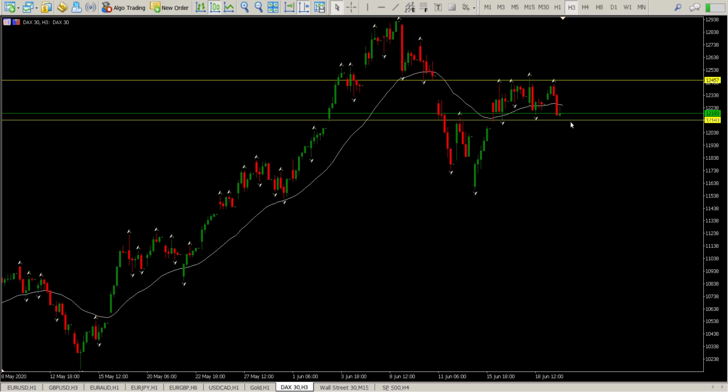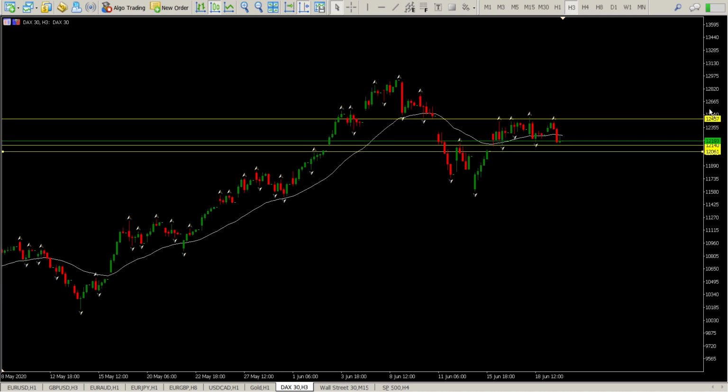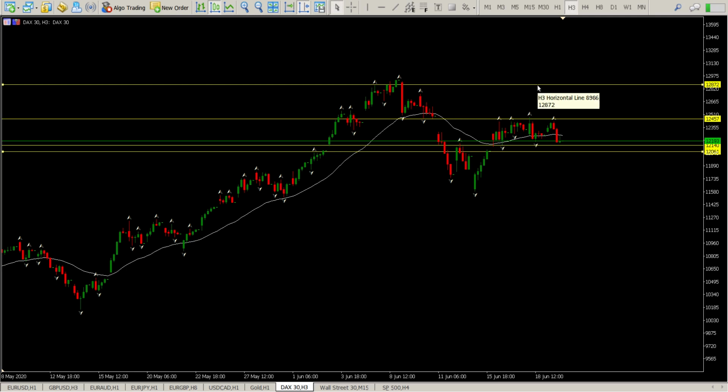A breakdown below this level here, 12140, I'm not entirely convinced it's going to give us a big move out. I think there's a good probability for a fake out. In other words, come down, close the gap, and then power back to the top of the range. Break out the top of this level, which is 12457. I think that would give me opportunity to look for the range target, which is going to be somewhere in this area here of 12872.